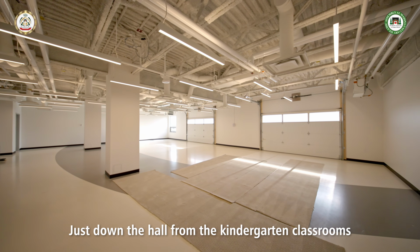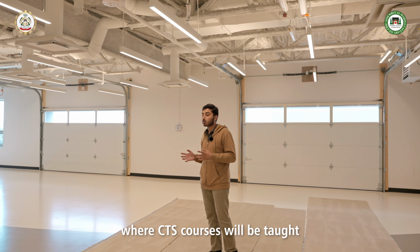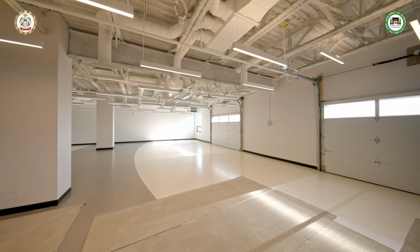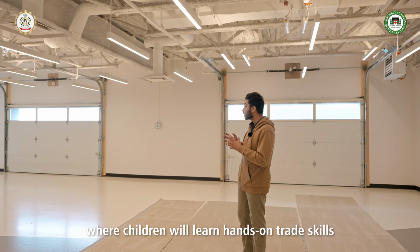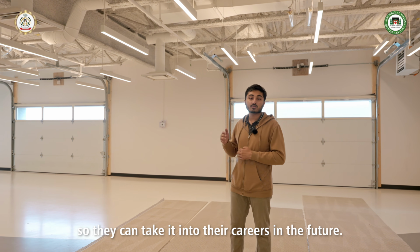Just down the hall from the kindergarten classrooms, we have the workshop space where CTS courses will be taught. Those are the career and technical studies courses where children will learn hands-on trade skills so they can take it into their careers in the future.